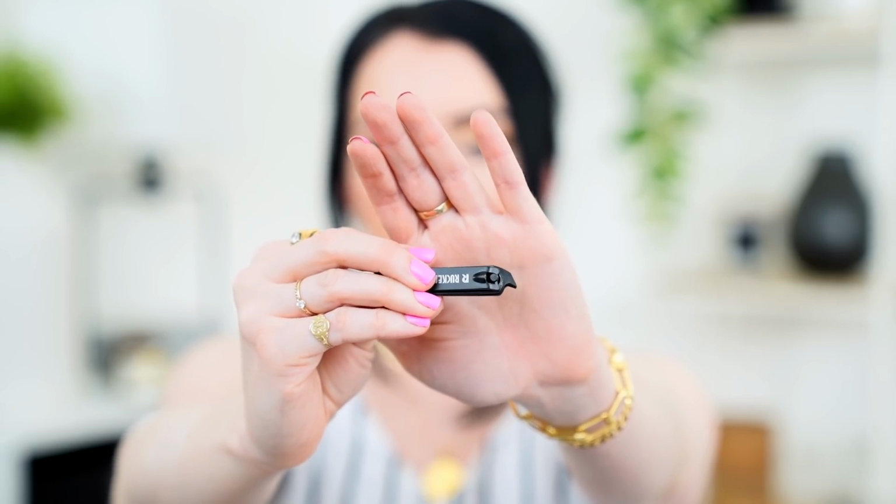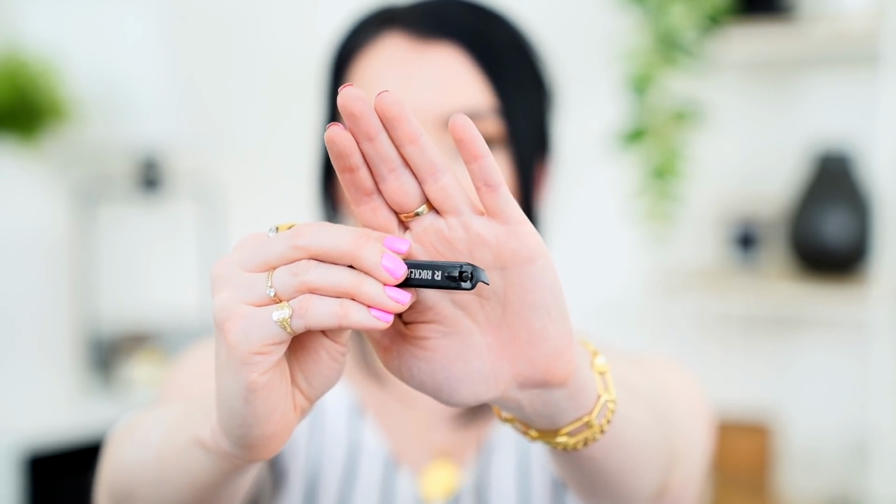It's one of those things that I feel like you just pick up once at Dollar Tree or the drugstore and then you don't really think about it. But these ones are so much better than the ones that I have from the drugstore, so I definitely recommend. And it has a really nice little shape so you can get in the corners if you need to.